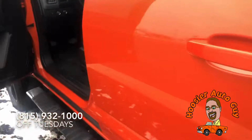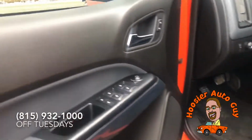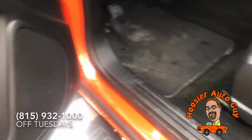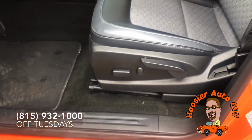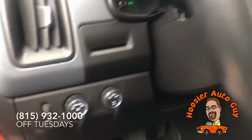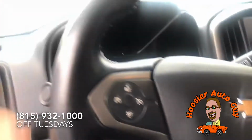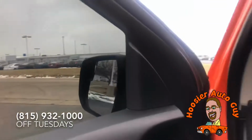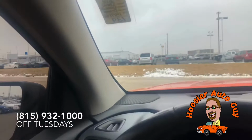Let's take a look at the front. You got all your power windows and locks, mirrors, all that good stuff down there. Bottle holders down there in the door too. It's a powered driver's seat here. Controls. I'm gonna go ahead and jump in and we'll put everything on so you can see it real good.